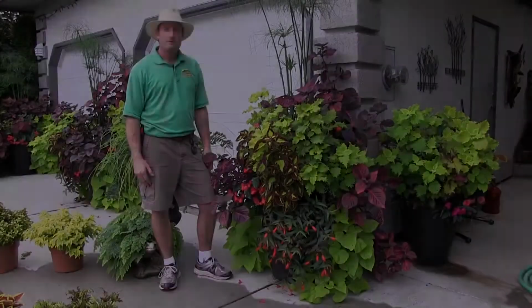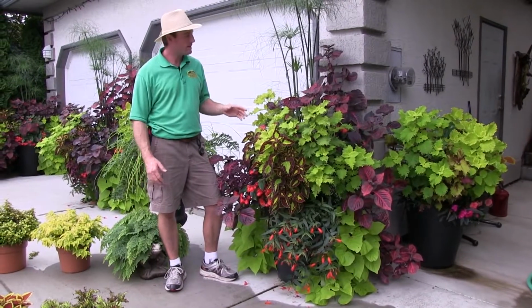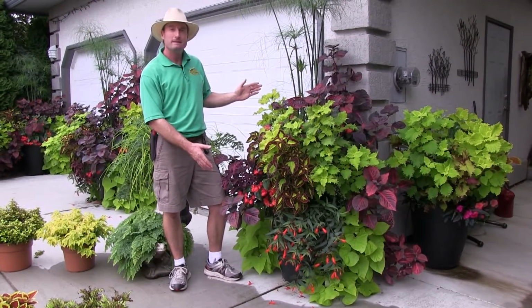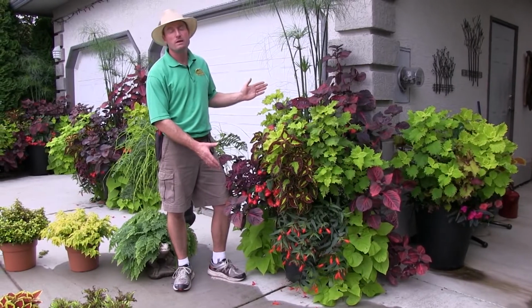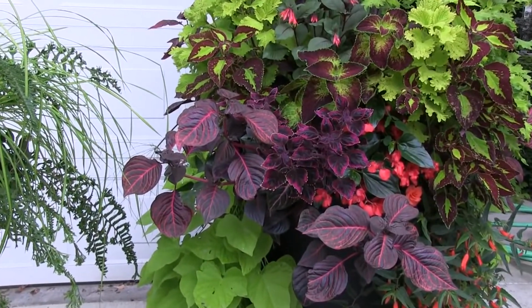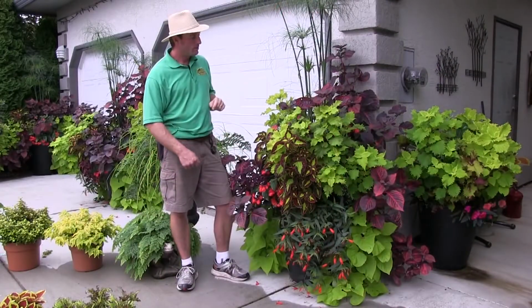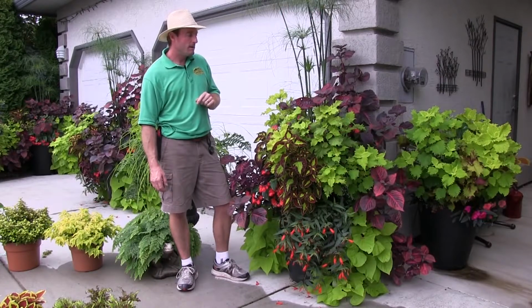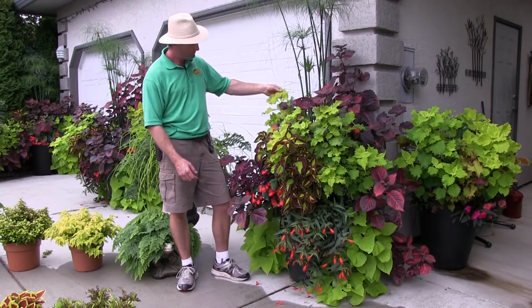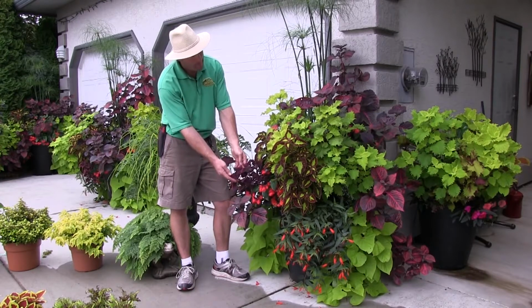Awesome. So here's a great example of what you can do with landscape coleus. This is a nice mixed planter we've put together this June, sort of third week of June. It's on the north side of our garage, so it does get a bit of western sun, but pretty much classed as a shade planter. And there are quite a few different coleus in here. Examples here. This is a neat variety, smaller leaf to it.